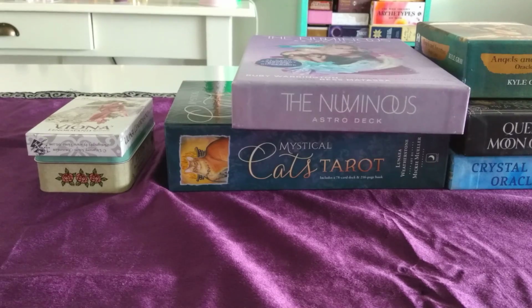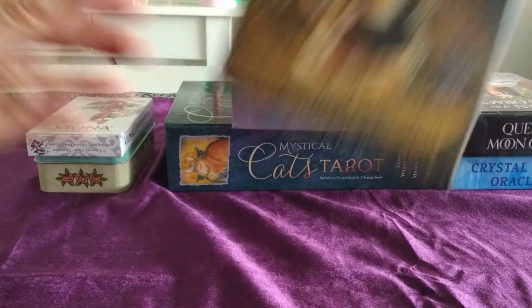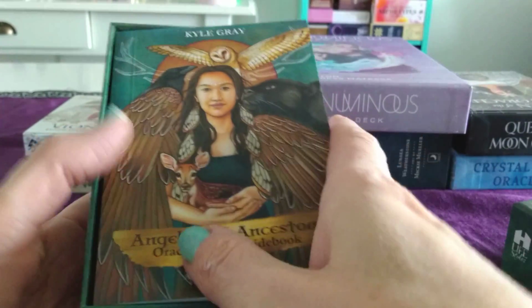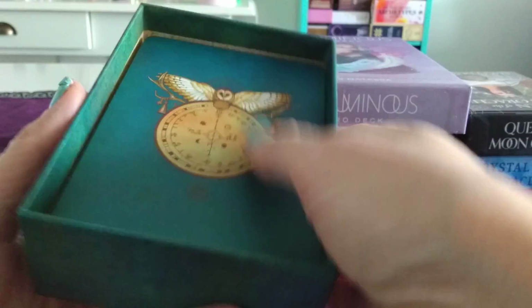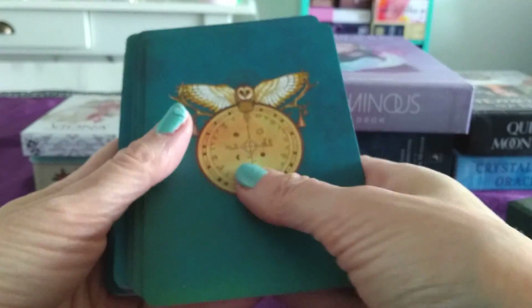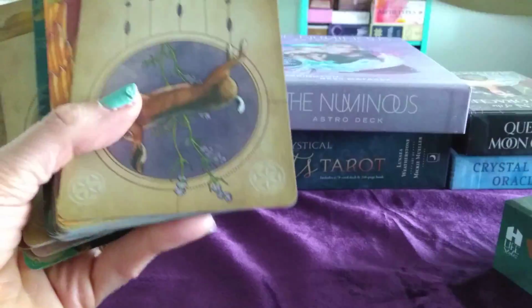I paired the Lightyear Tarot with a beautiful oracle deck also from Hay House, and that is the Angels and Ancestors Oracle by Kyle Gray. Beautiful matte cards. Oh, I have it upside down.